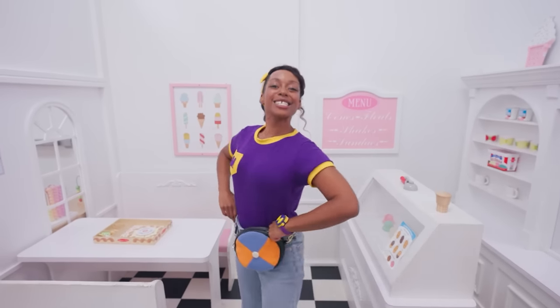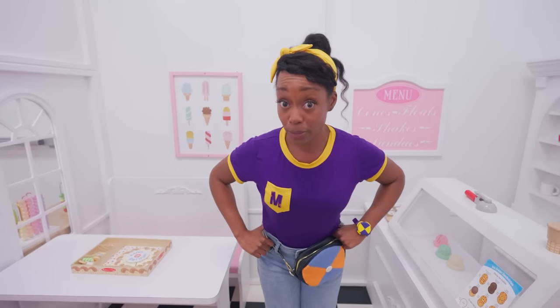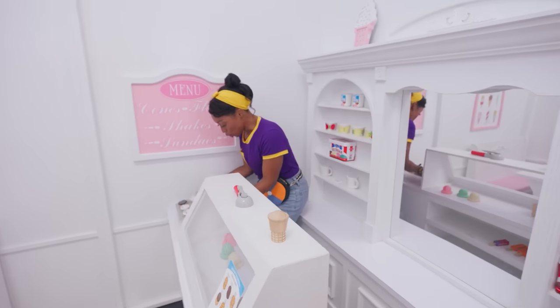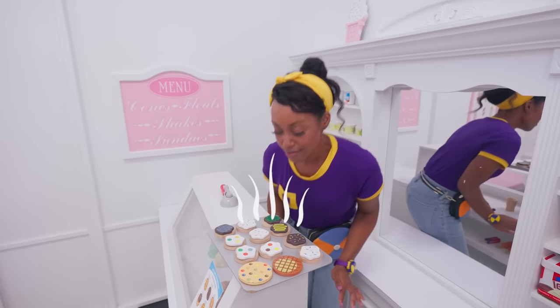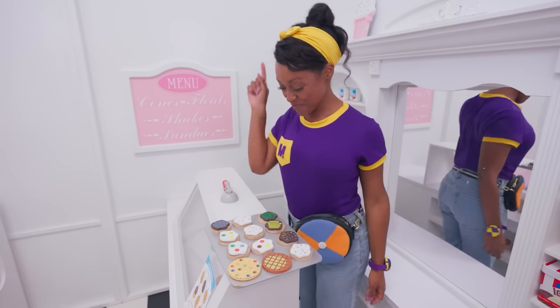Welcome to Meekah's Magical Ice Cream Parlor. What's that? Fresh baked cookies? Coming right up. Look at that, fresh out of the oven. Whoa, they smell delicious. Let's count them.